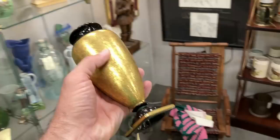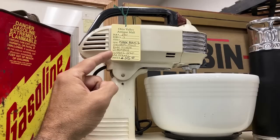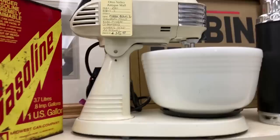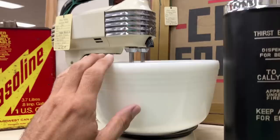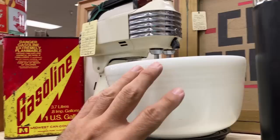Look at this fierce Art Deco mixer. I've never seen that before. General Mills electric mixer, works, sold as found, $35. Man, I'd love to plug that in. That's a great price. I mean, the bowl itself is worth 10, 15 bucks. Look at that, looks like the front of a car. Wish I could plug that in and let it roll. I love it.